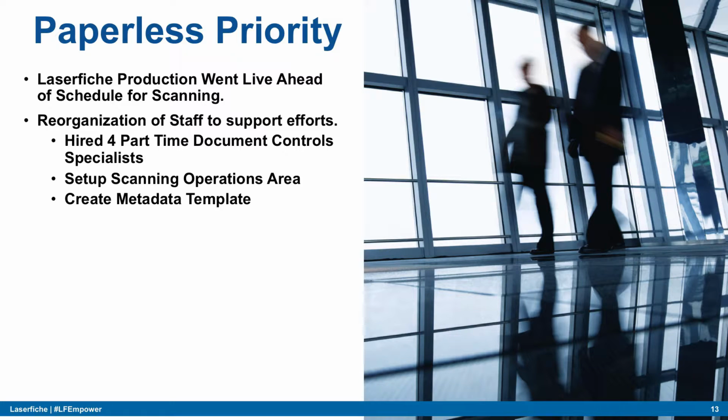For us, going paperless really took precedence and was really driven by management, and so we ramped up, and we are currently scanning and getting rid of documents into our production environment prior to actually cutting it over and handing it over to our regular users for daily use.